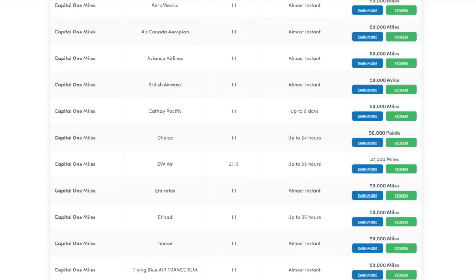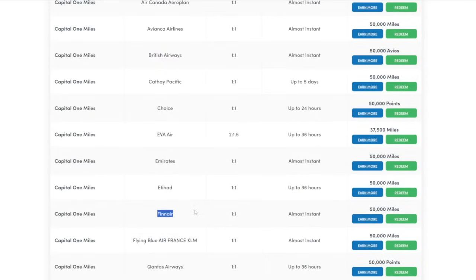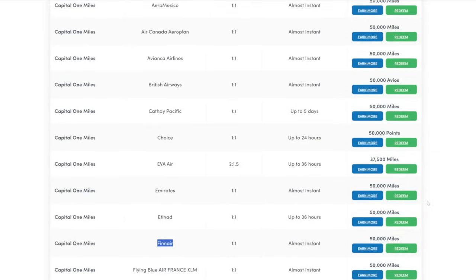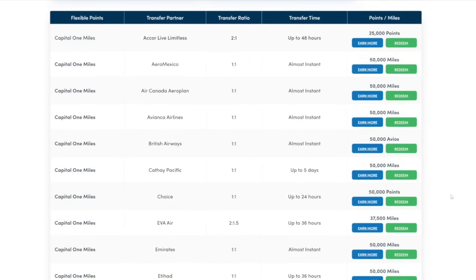But they do have some different partners within the Avios program that let you book flights with Qatar Qsuites. For example, there is British Airways and there is Finnair, and it looks like Iberia and Qantas and Aer Lingus are not partners. So those would be your two main options if you wanted to book with Qatar. But how do you even find these?